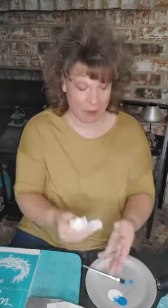I actually had my boys out hunting for me some stuff this morning, so I have to give them credit. They were helping me. One helped me find the eggs because I couldn't remember where I stashed them.